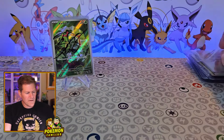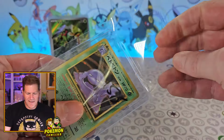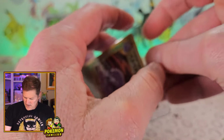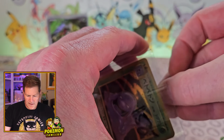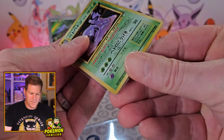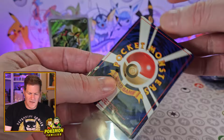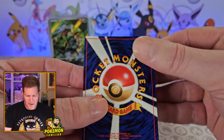All right, moving on the fossil front. Trying to get minty copies of all these holos. We got Muck here. This Muck cost me $10. Again, it was from one of the sellers on Whatnot. You got to pay close attention. You never know. I mean, to me, it looked super minty. You got to really be paying attention.